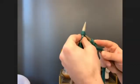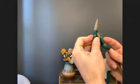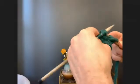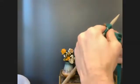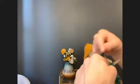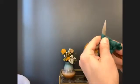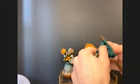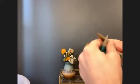And then I'm going to knit 2 together, but through the back loop this time. So typically when I knit, I go into the front left side of these 2 stitches. But now I'm going to go into the back right side of the 2 stitches, crossing my needles in the back, and knitting those 2 together. Knitting through the back loop is something that's going to come in handy later when we do the herringbone stitch.